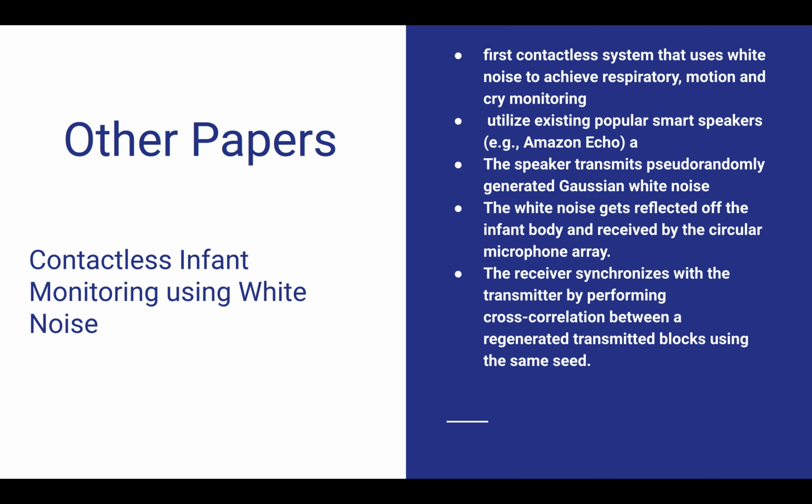Finally, the third paper takes a novel approach to monitoring the respiratory motion and detecting the cry of an infant completely contactless by using white noise generated by smart speakers like the Amazon Echo. The speakers would transmit this generated white noise, and this noise would get reflected off the baby's body and received back on the smart speakers through its arrays of microphones. Using these methods, the system can be truly non-invasive as it doesn't require direct contact with the baby's skin.